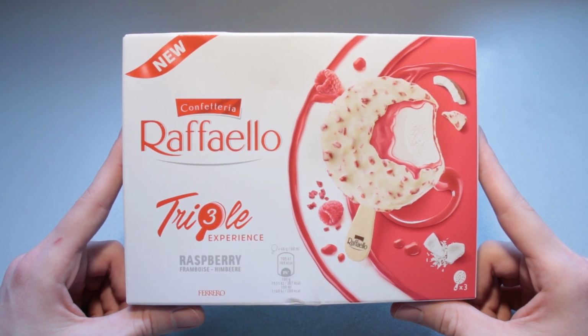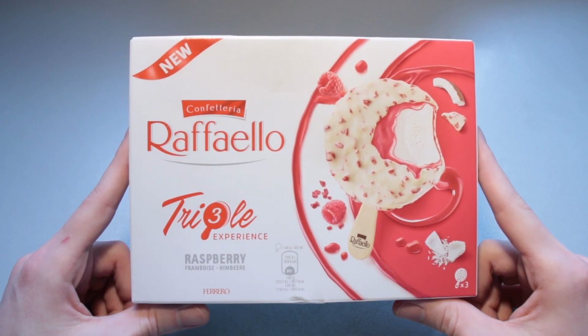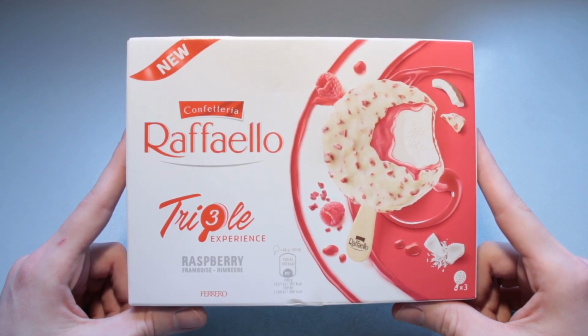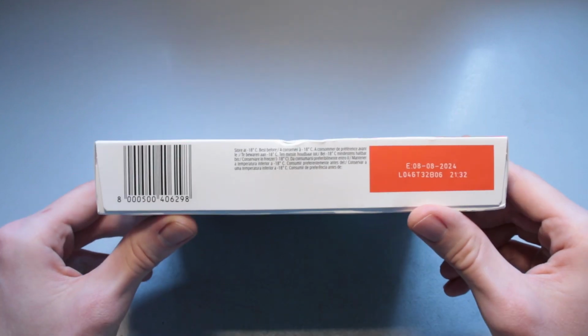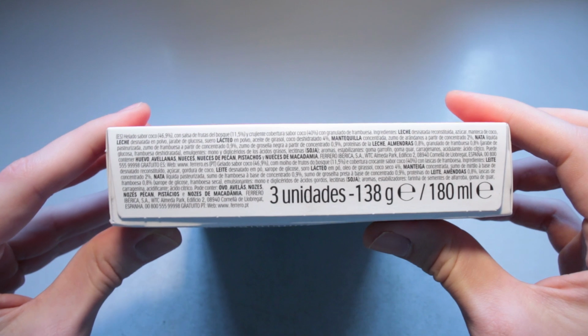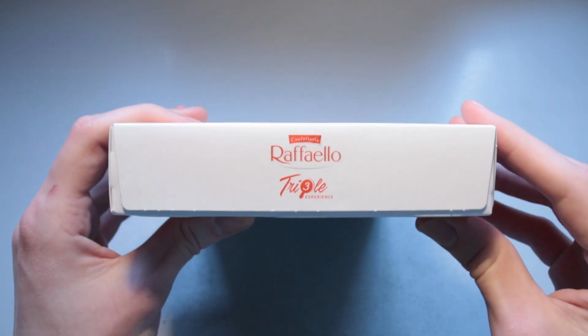Experience Raspberry Ice Cream. This is a new product from Ferrero, a new ice cream, and I bought it for €2.79 on sale at my local Globus. It is quite surprising that this product is already on sale. I don't quite know why, but I don't want to complain too much about that either.